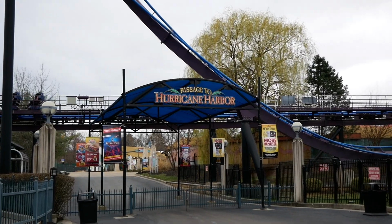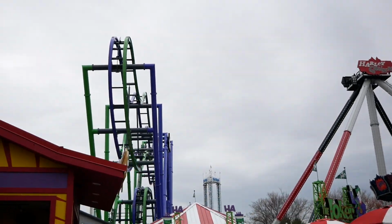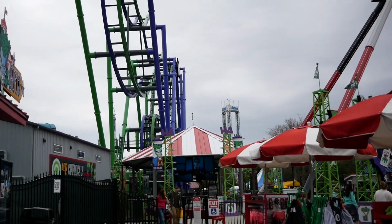So here's the Hurricane Harbor, of course, not open to the water park. I think it's time for some Joker madness. I'm excited for this ride. I've ridden that a bunch of times at Six Flags Great Adventure. Always enjoy it.